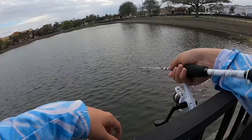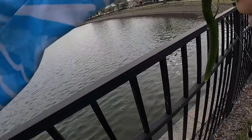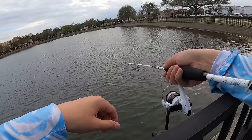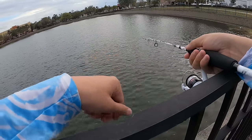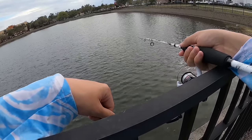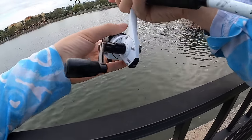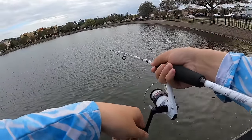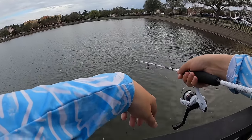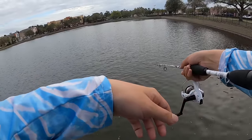Oh no. I apologize if this camera angle isn't the best for some of these bites. It's hard with this fence. This weightless is doing way better than when we were fishing over here in this shallowish area with the weight on, right when we started. That's kind of where we're at right now. Hey, I don't know if I mentioned, I just realized this is a two-piece rod too, which is kind of nice. Oh, all right, here we go.